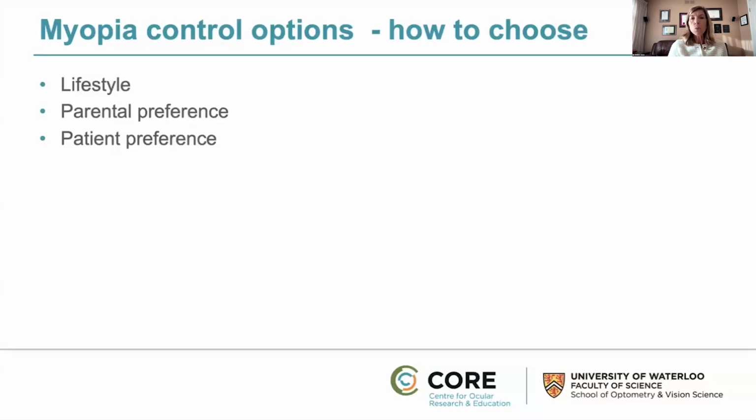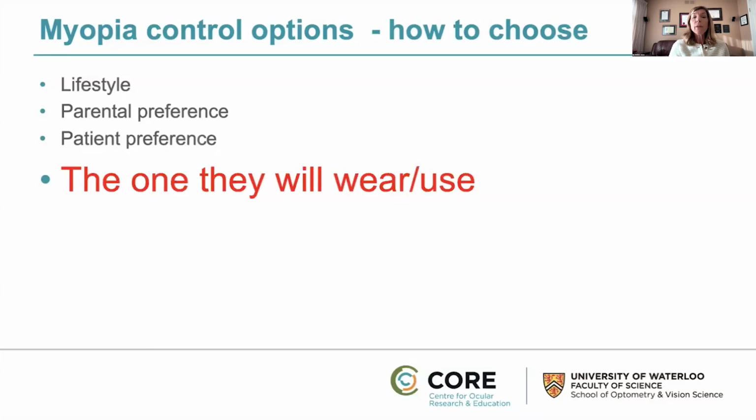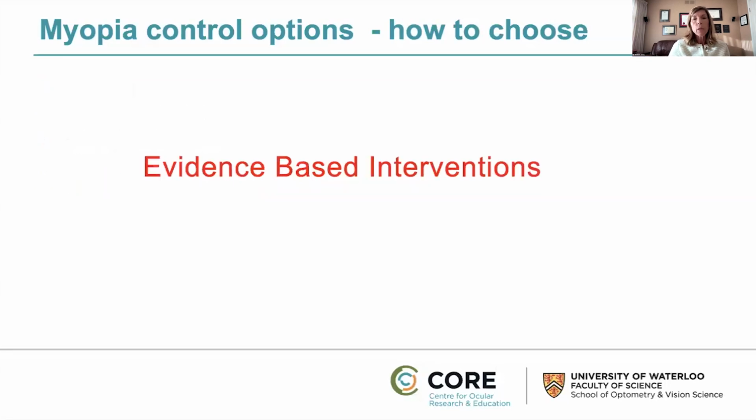the parental preference, sorry. So what do they think that they are going to choose for their child? And to some extent, we can't forget that the patient also needs to be part of this conversation. What do they think they would prefer? And I've had patients that straight away go, oh, I want glasses. I've had others that say, I'd really like to try contact lenses, or others that say, well, maybe I can look at both options. So have that discussion and see what you think is going to work best. Ultimately, the one that works is the one that they are going to wear or use. So that's the one that you should be recommending. Which one are they going to be compliant with? You also want to think about using evidence-based interventions.